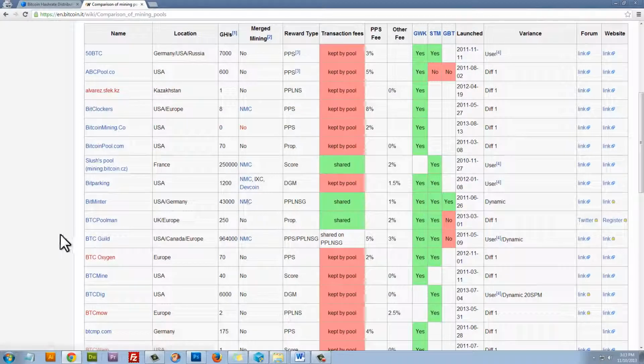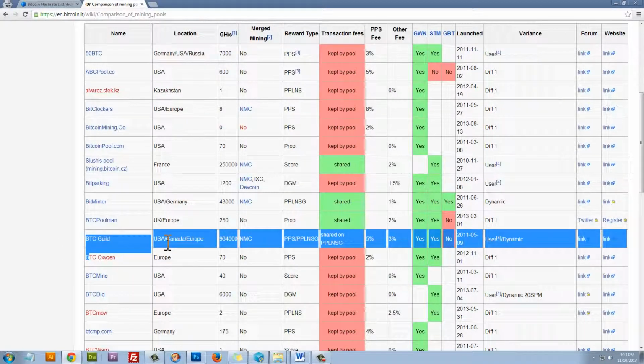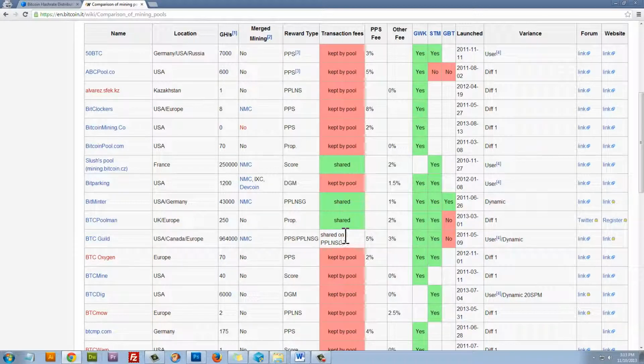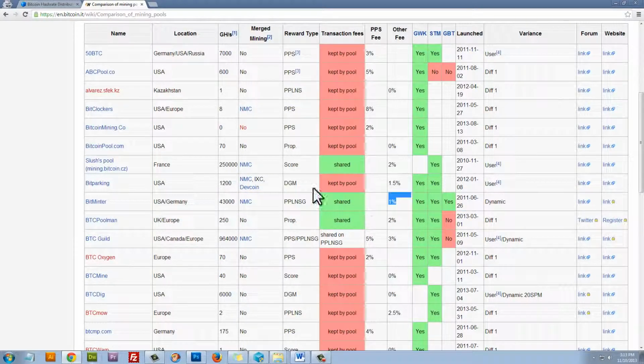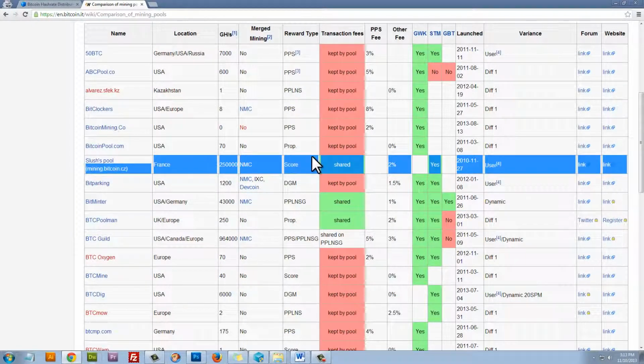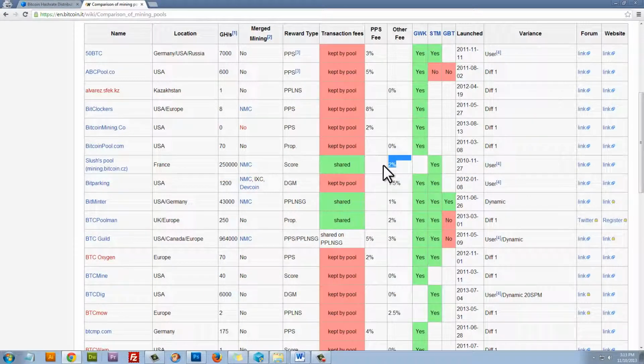Now you can see here is BTC Guild. If you remember, this was the largest pool in that pie chart. Under transaction fees, we can see that they're shared, but more specifically, shared on a PPLNS basis. Now they have a 5% pay per share fee and a 3% other fee, which totals their fees at 8%. Now let's look at BitMinter. BitMinter is also shared, but only has a 1% fee. Slush's pool here is shared, but has a 2% fee.